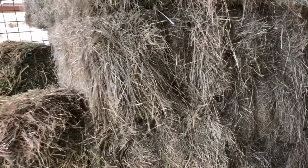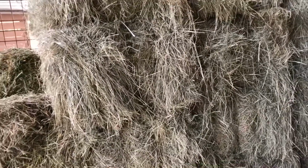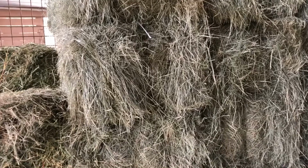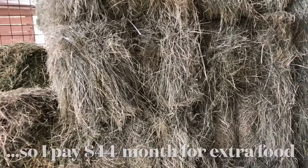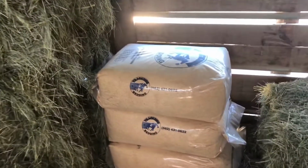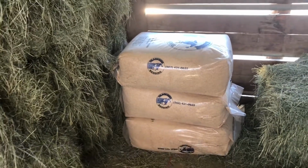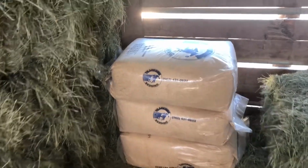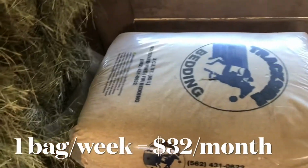My horse gets an extra flake in the afternoon, and that bale of Timothy hay is an extra $22 for a bale, which contains about 14 servings, so 14 flakes. Then you've also got shavings for the bedding. Now some barns may include shavings. My barn does not. So I pay about $8 a bag of shavings.